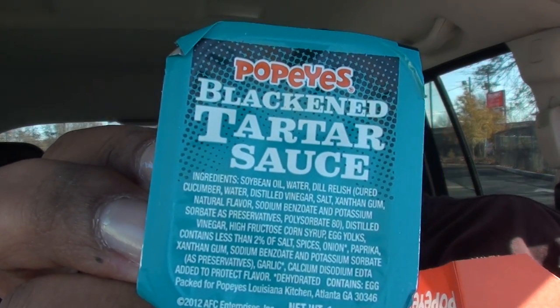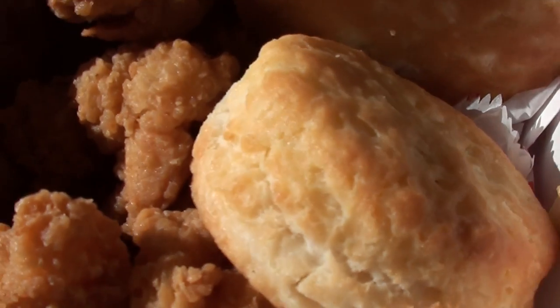Mm-hmm. Extra biscuit up in there. And here it is. You see it, man. Blackened tartar sauce. So, I'll just open that up a little bit. Okay. I'm no hater. Let me just put that on the side and bring you guys in for a good time.